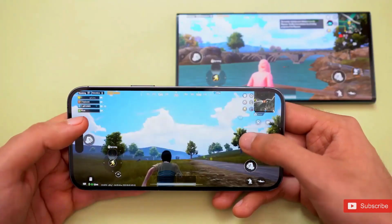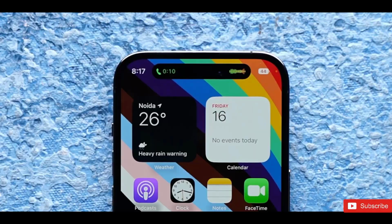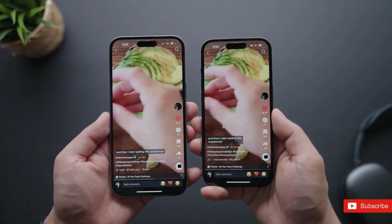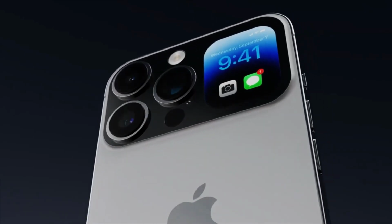Also, in other leaks, Apple is looking to make the iPhone Pro Max model even better than the standard Pro, and they might actually call it Ultra, which means next year's Pro Max model might be the iPhone 15 Ultra.